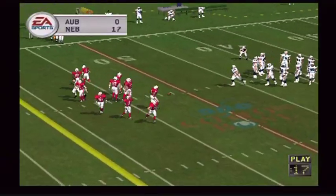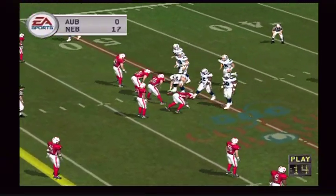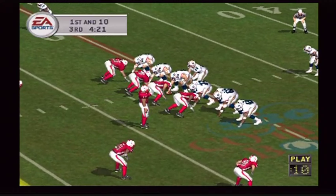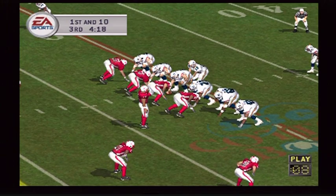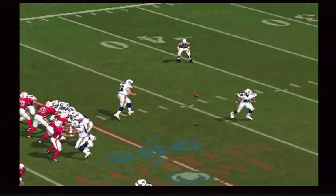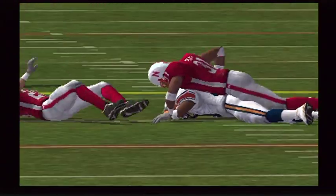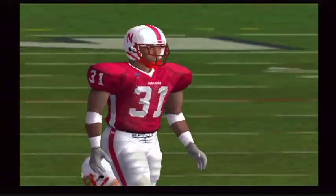First and 10. Ball on the 49-yard line. Number 16 comes to the line with three wide. Number 24 gets a toss. Number 31 brings him down at the 46. They get 3 yards on the play.